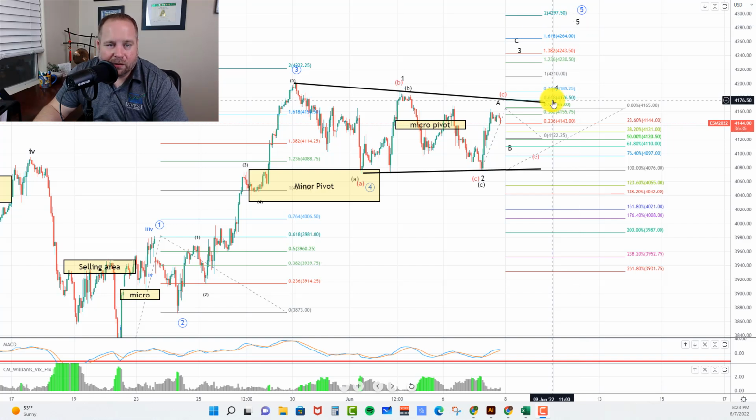So the two things to watch with this diagonal are, first, do we get a pullback into support that holds and then a rally higher? That would be A, B, and then C up. And second, it is possible that this was A up and B down and we're in C already, but it would be a really extended C wave. So I don't see that as being probable, but if it does move directly higher through this triangle, then it becomes more likely that we are in this C wave and would be targeting that 4240 area.